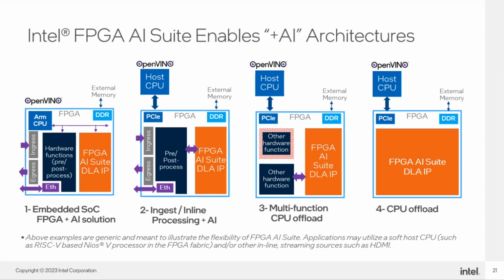Yet another thing OpenVINO supports, which is really nice sometimes, is heterogeneous compute, where it runs on both the CPU and something else. CPU plus GPU, CPU plus FPGA. And so we can push and run inference in the FPGA. You could also run inference such that maybe most of your inference runs in the FPGA, but part of it runs on the CPU. So a deep learning model can get split across multiple devices as well using OpenVINO. That's one of the advantages of using this OpenVINO framework as the way we deploy the inference.